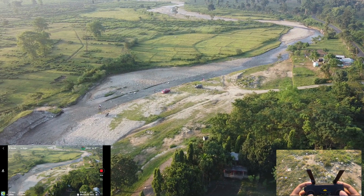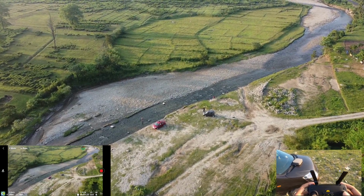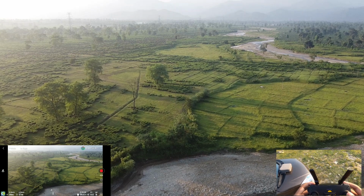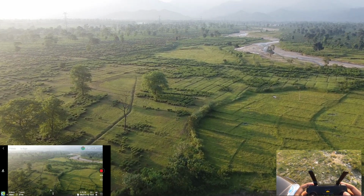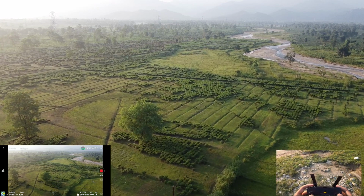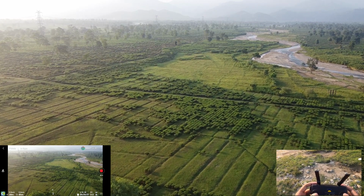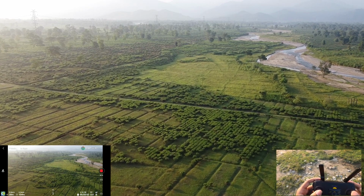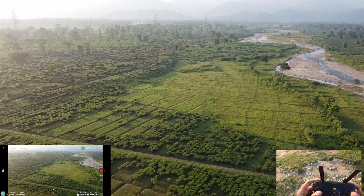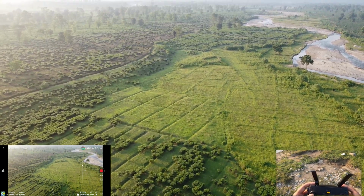So I'm gonna come back to us. I mean, to our place. I'm gonna fly overhead us. And now I'm gonna head towards this direction. There was a bit of signal lag that I noticed when I was flying over the road. So definitely I want to be a bit careful. I'm not facing the wind much, which is pretty much fine. So these are, I think, small roads within these agricultural lands.